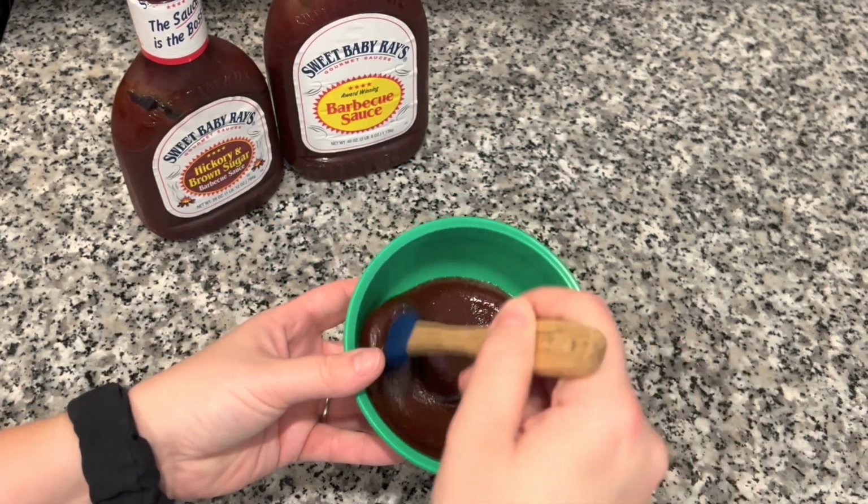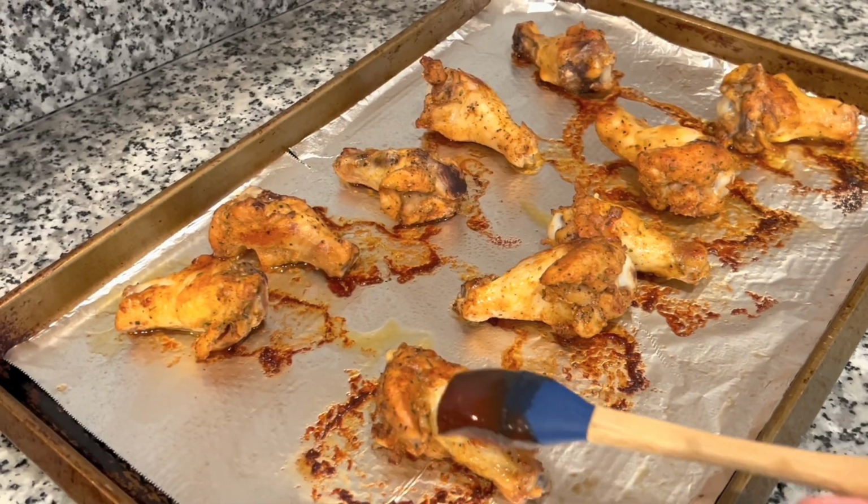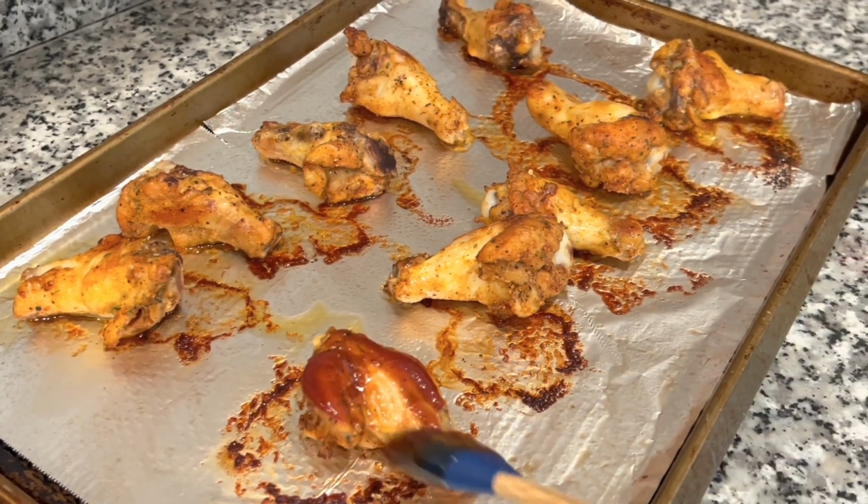But I'm gonna go ahead and mix that up really well. And then I'm just gonna put that all over my chicken wings, and I'm gonna bake these in the oven again for another 15 minutes or until they get really nice and crispy with that barbecue sauce on top.